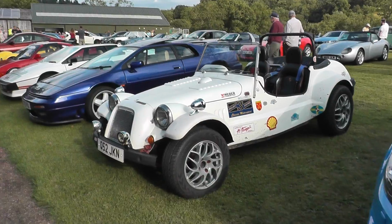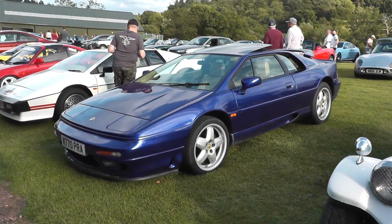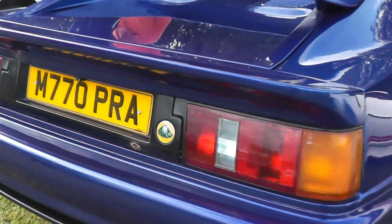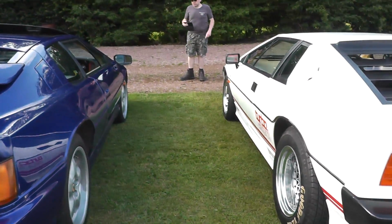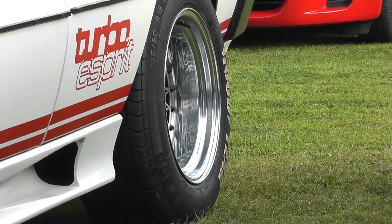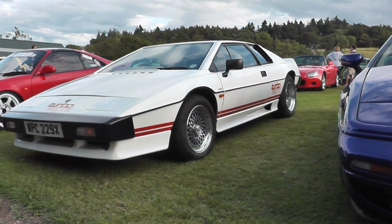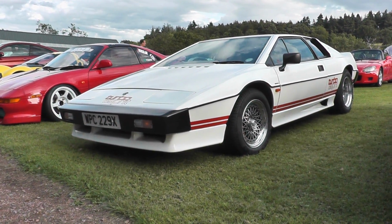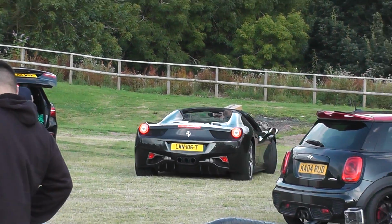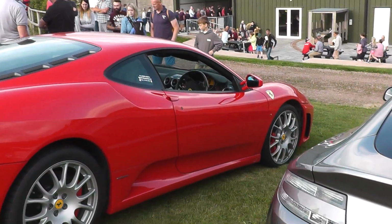Not sure if that's a Dutton Melos or a Marlin Roadster, but it's an unusual kit car. And there we have a Lotus Esprit. And a Series 1 Lotus Esprit. A real nice old one. It might be a Series 2, but I think it's a Series 1. Submarine, Mr. Bond? Let's have a look inside this one.